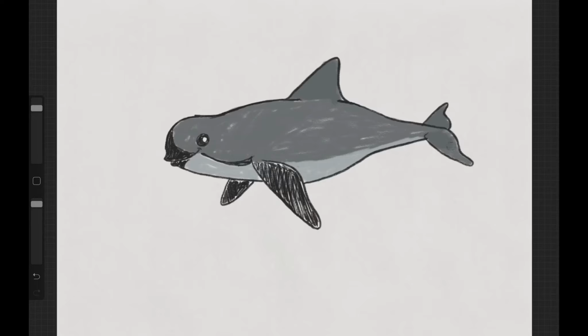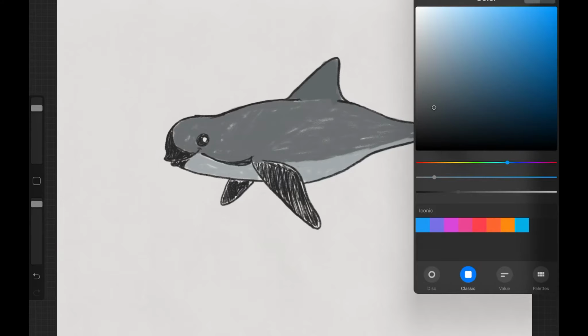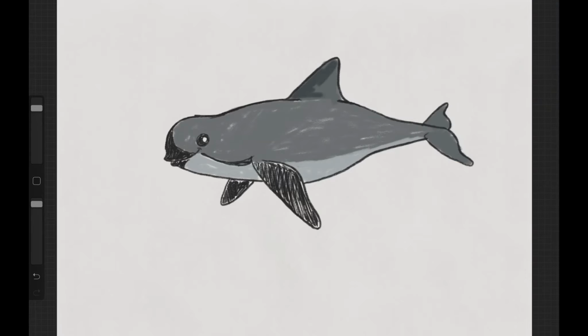Now, some vaquita seem like they have a darker caudal fin and dorsal fin. And I don't know if that's always the case because there's just not that many photographs out there. And sometimes it doesn't look like that's the case at all. So you do yours however you want. It also looks like sometimes that this kind of black in the front sort of leads into the top here, and they have sort of a dark pigment up here. Okay. And then I'm going to take my eraser now, and I'm just going to erase some highlights.